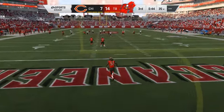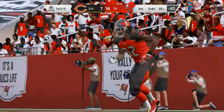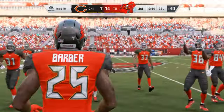That's fielded in the end zone, and no run back here. This will be a touchback, and it comes out to the 25-yard line. Here comes the Buccaneers offense. They get their first reps of the second half.